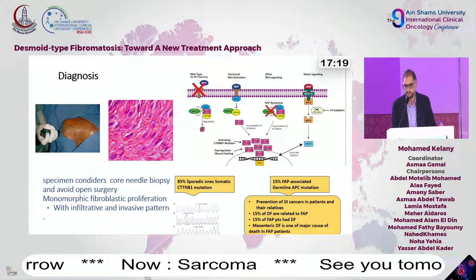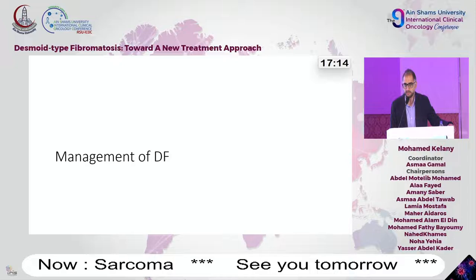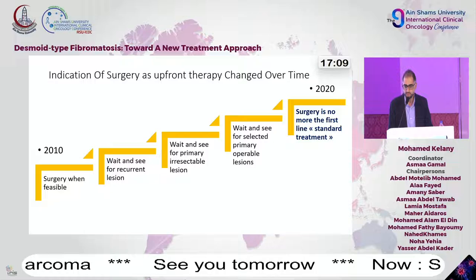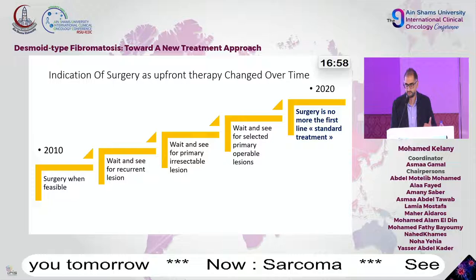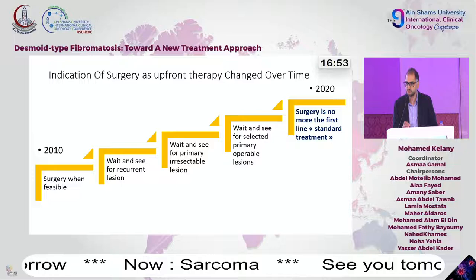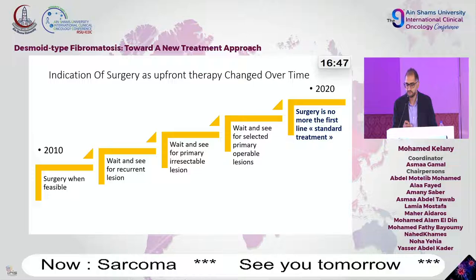I will go directly to the management of desmoid fibromatosis for the sake of time. First of all, this is the most important slide and the most important message: the guidelines that stated surgery as the upfront line of treatment in 2010 are changing nowadays after 2020. Surgery must not be the first line of treatment; the first line is the wait and see protocol.